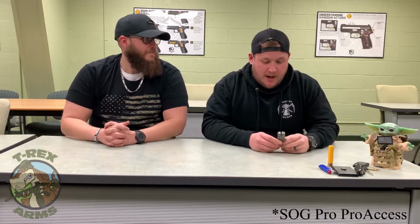Lighter. I am a smoker, so gotta have one of those. Chapstick. Can't be having dry lips. Not a thing. Key. I carry the SOG Power Lock, something professional, something. There's a freaking 100 of them.